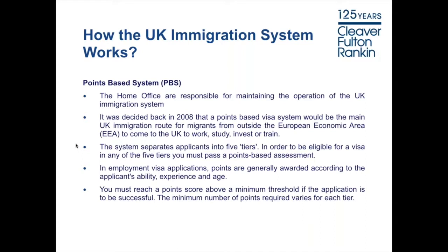The system separates applicants into 5 tiers. In order to be eligible for a visa in any of the 5 tiers, you must pass a points-based assessment. With regard to employment visa applications, points are generally awarded according to the applicant's ability, experience, and age. You must reach a point score above a minimum threshold if the application is to be successful. Between each of the tiers, 1 to 5, the minimum number of points required will vary.